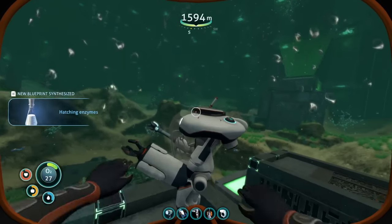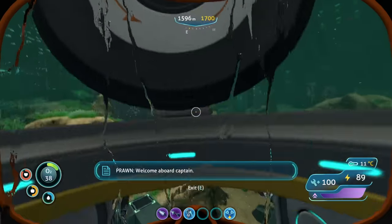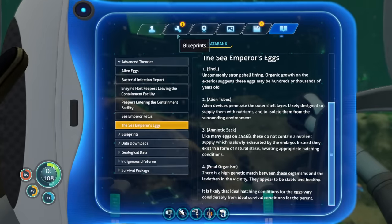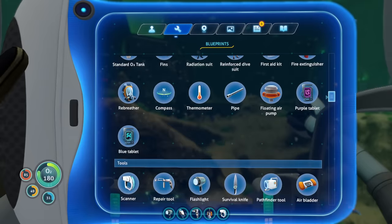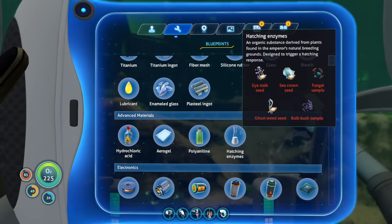The secret? No way! Hold on! Hold on a second. What? We got enzymes, hatching enzymes. Wait, I have some of this. Okay, I can go home and get some of this.